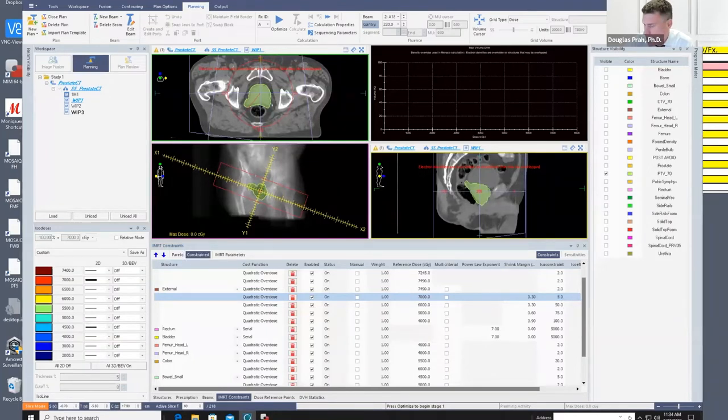So I think I've covered everything that we would need to get this plan going. Just to review, stage 1 creates the ideal fluence maps. And stage 2 then converts the ideal fluence maps, creates segment shapes, and tries to recreate the ideal fluence maps that were generated in the first stage of the optimization. And the one thing to keep in mind is that at the end of stage 2, there is a sort of embedded third stage, and that is the final dose calculation, where it will recalculate the entire fluence distribution again.